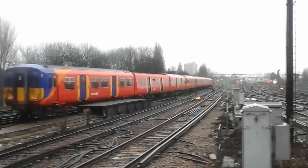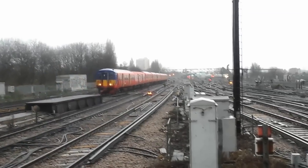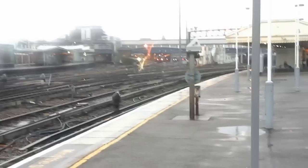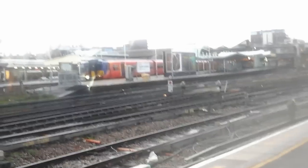I've got 455725 on that one. Right, pause in proceedings. So, to catch my bearings, there's another 159 over there. I do apologise if this wind is absolutely bad.